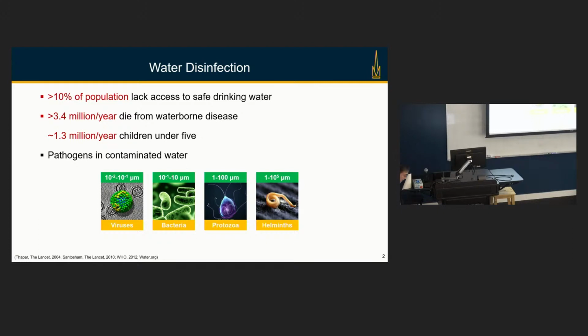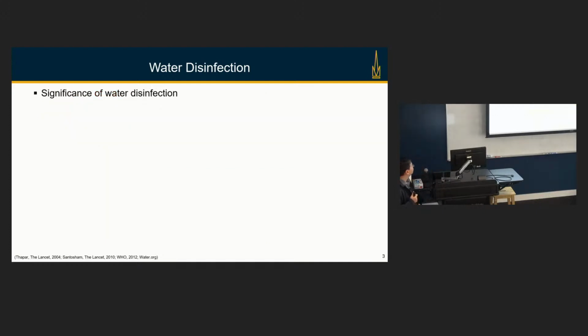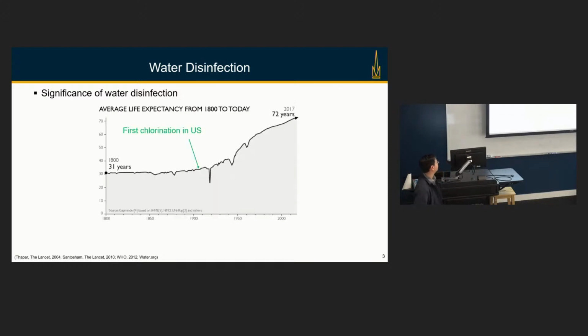So that really means that we still haven't done a good enough job in terms of water disinfection, which means that we use different methods to either remove microorganisms, these pathogens, from water, or inactivate those microorganisms in the water. The most widely used water disinfection method currently in our water treatment facilities, more than 80%, 90%, is chlorination.